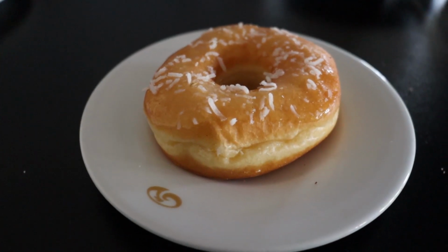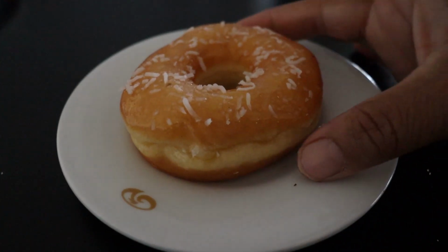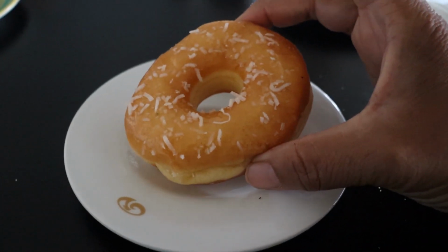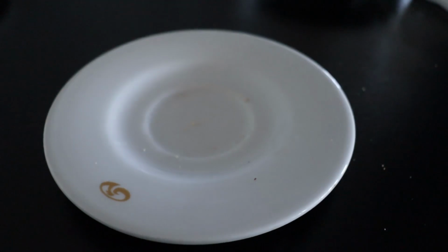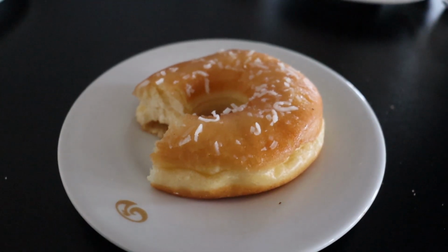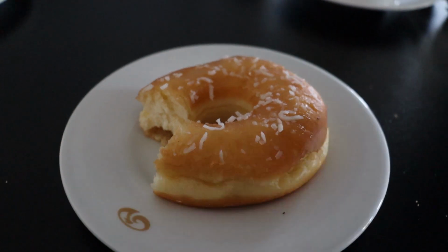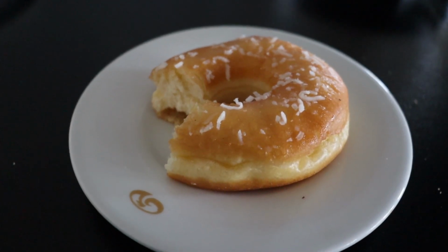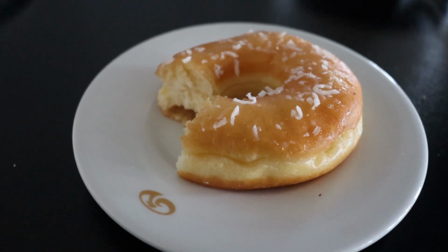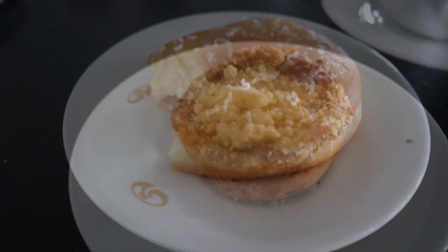It's a donut. Glazed donut with a little coconut on it. Can we all see how she tastes? Not as sweet as other donuts, but she's very good. All right, guys, on to the next one.